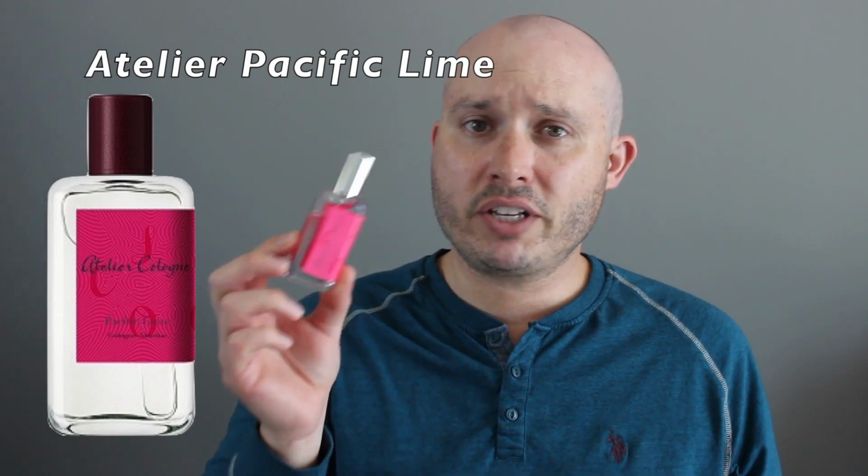Fragrance number 3, Atelier's Pacific Lime. So this one here, ooh boy, this is a scent memory of Hawaii, and hopefully that we go later this year, the wife and I. But you get bergamot, lime, coconut, you also get mint, lemon, and eucalyptus. Heavy in lime, coconut, you get some eucalyptus, and there's also some mint to this one here.